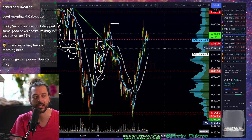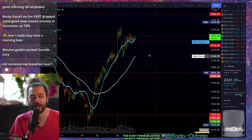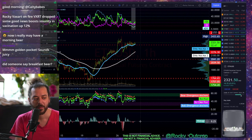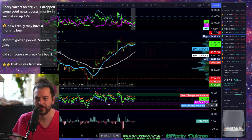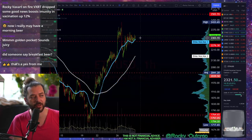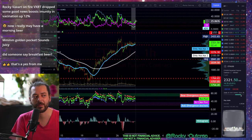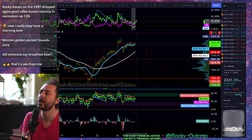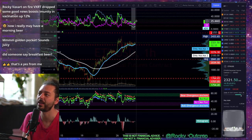Looking here at the weakness that we're seeing on Ethereum as we're pushing up the way, is this an ideal situation to have, while there's obviously going to be bearish divergence down here in the MACD? That's a question for you. There's this signal coming up on the DMI. You'll think in a couple of weeks' time, what was Rocky talking about with that signal on the DMI when it flashed white in the background?